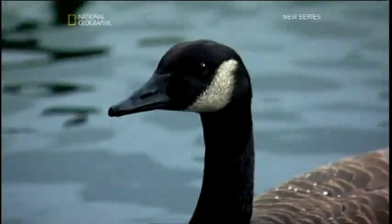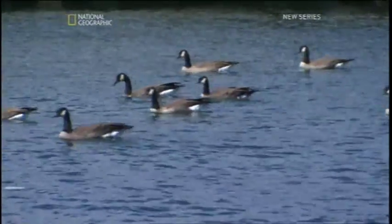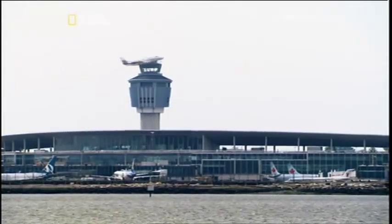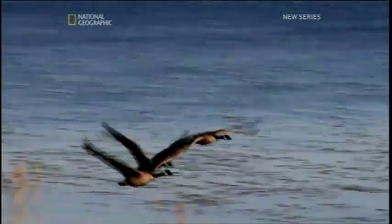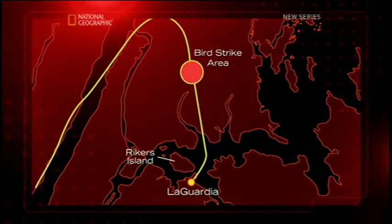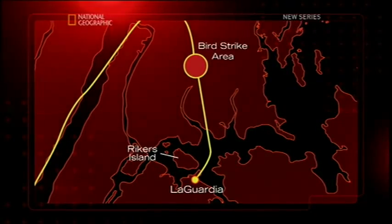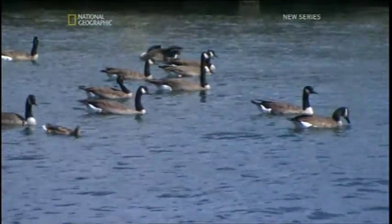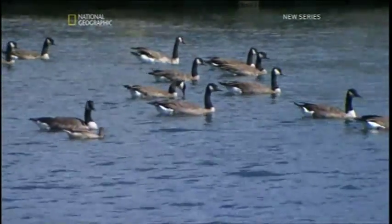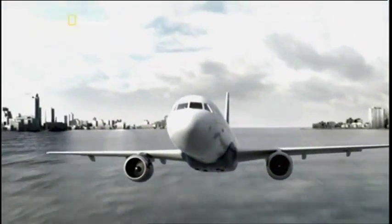The DNA test also proves that the geese involved in this accident were not the local geese that LaGuardia has worked so hard to manage. These were geese that had been in northern Canada during the preceding summer. They were migratory geese. The collision between the migrating geese and Flight 1549 happened 7 kilometers from the airport. It means that none of the existing programs for reducing the number of birds would have prevented the collision. It also means that what happened to that flight could happen again, unless a way can be found to keep birds and planes apart.